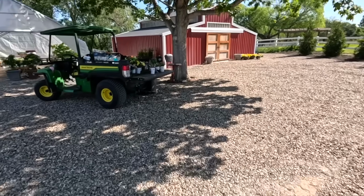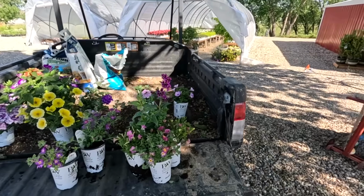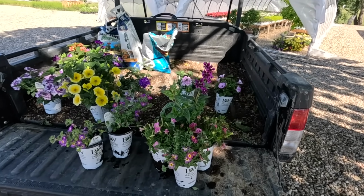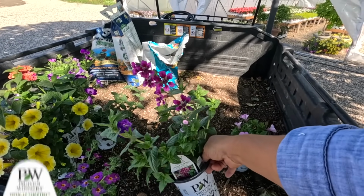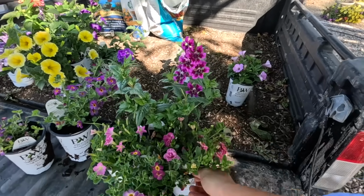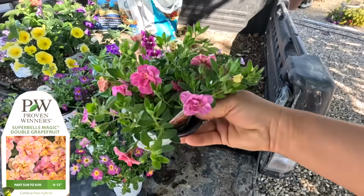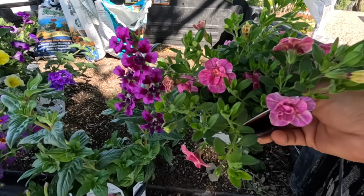And then I've pulled some plant options over here, and I'm trying to decide what to go with. So we've got so many beautiful things and so many new things too. So this Kufia is not a brand, it's fairly new. This is the Totally Tempted Vivid Violet. I thought this would be a really pretty centerpiece, maybe alongside some of the new, this is a Super Bells Magic Double Grapefruit coming out next year. Isn't that gorgeous? I thought that those 2 pinks look really pretty together.